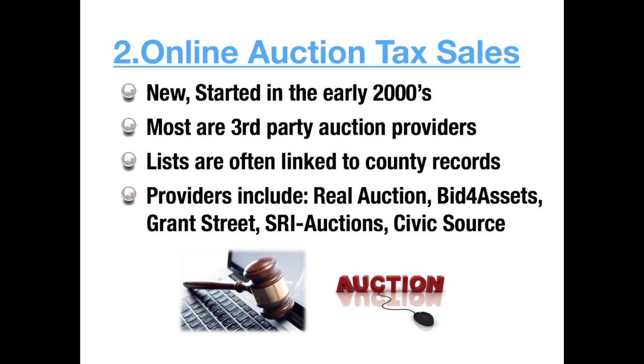Now, part of what's made online auctions possible today is the fact that counties now have online record systems and online record search capabilities, which is something that most counties didn't have 20, 25 years ago. So this is something that's still very new for counties and something that we're still seeing changing all the time.